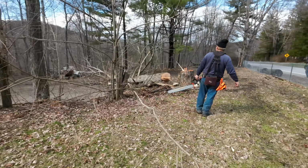All right, so we're back down here at the neighbor's again. We did the big maple the other day. Today we're down here to drop another one for him.